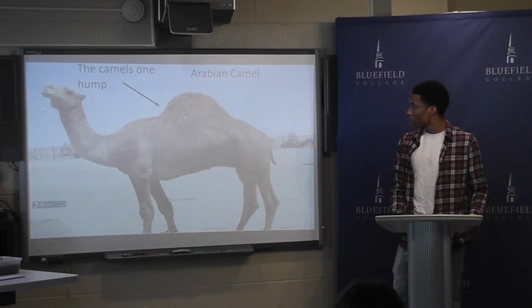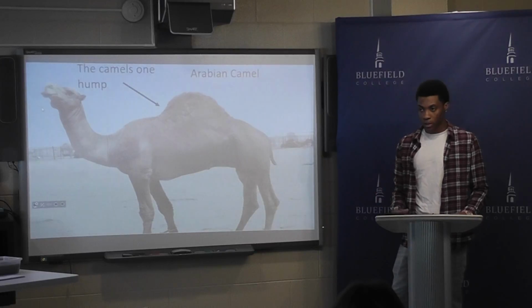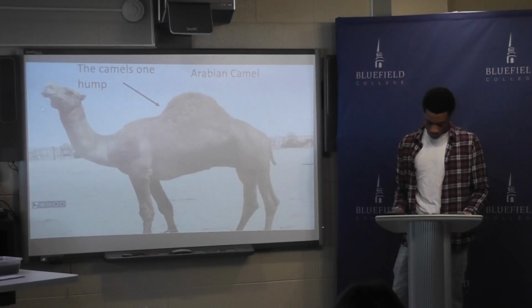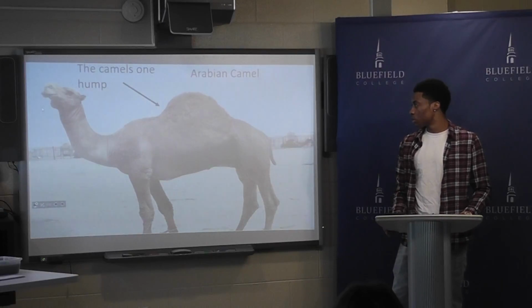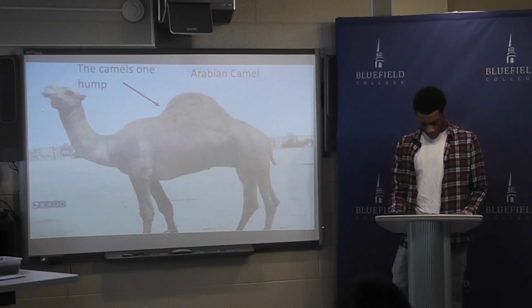This is the Arabian camel. This type of camel has one hump, and they're very iconic. In Arabian culture, there are more than 600 words that mean camel, which is very interesting.